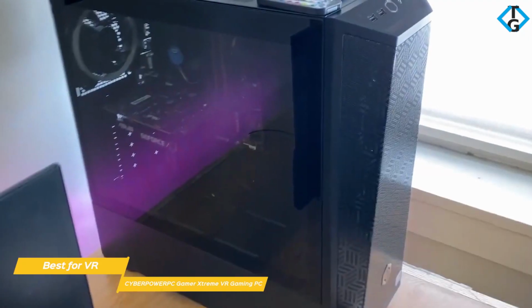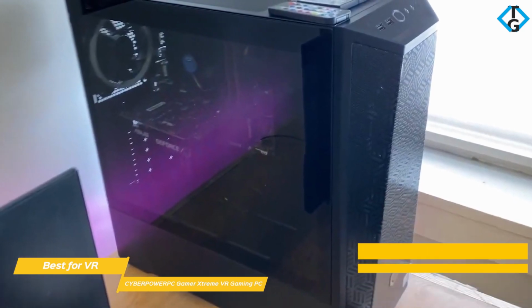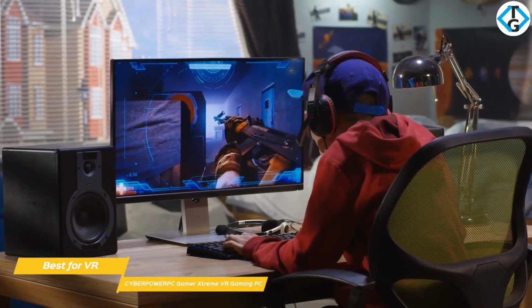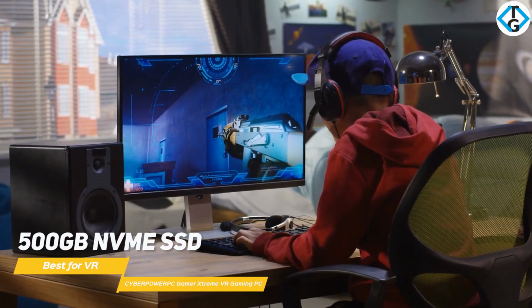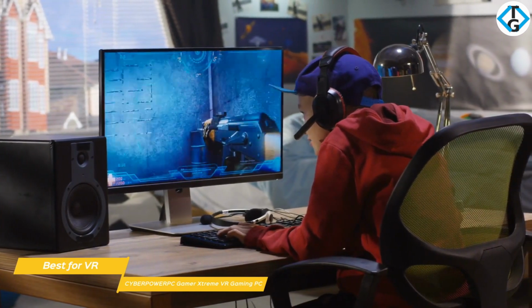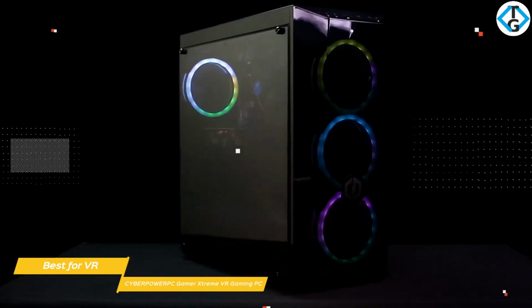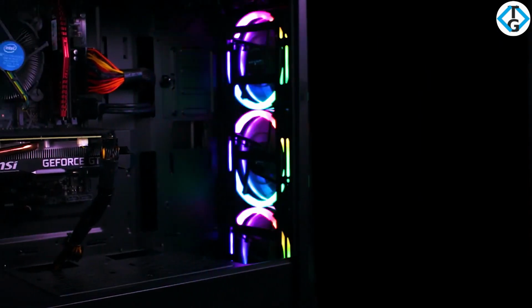Under the hood, you'll find an Intel i5 processor, an NVIDIA GeForce GTX 1660 Super graphics card with 6GB of onboard memory, and HDMI and DisplayPort if you want to connect a second monitor. To keep the action smooth and stable, there's 8GB of system RAM installed, and a 500GB NVMe SSD is in place for all of your apps and data. Connectivity options include 6 USB 3.1 ports and 2 USB 2.0 ports, and a keyboard and mouse are included in the package. The CYBERPOWERPC Gamer Xtreme VR Gaming PC is a high-performing PC that can easily handle both regular gaming and is VR ready. If you're on a budget, this gaming PC would be a good choice for you, especially if you want the best possible performance for the money.